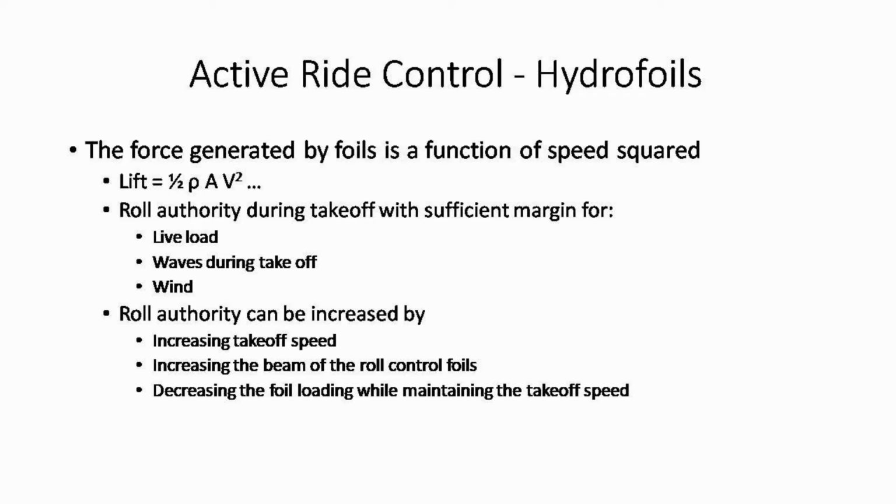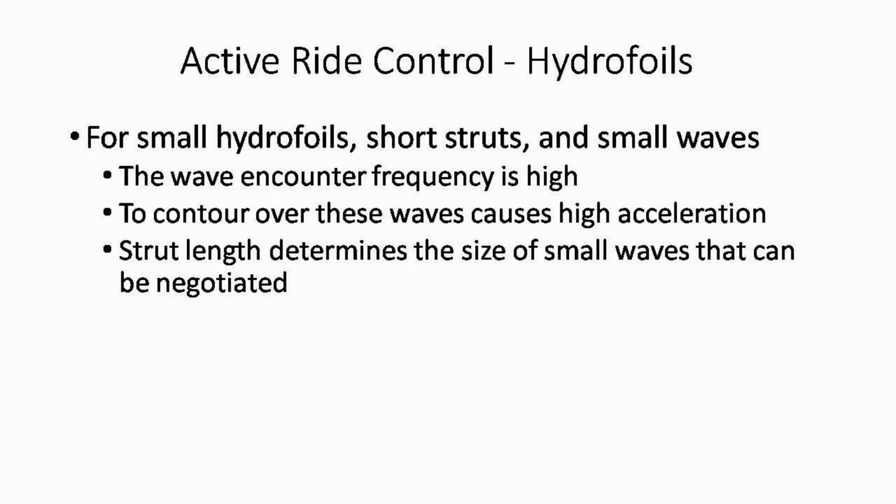Continuing on active ride control, for the small hydrofoils, there are going to be short struts, and that means you'll be limited to small waves. With small waves, the wave encounter frequency will be very high. To contour over these waves would cause high acceleration and a rough ride. The strut length determines the size of the small waves that can be negotiated. At hydrofoil speeds, you cannot contour over small waves. The vertical accelerations are just too high.